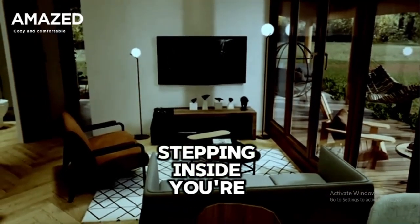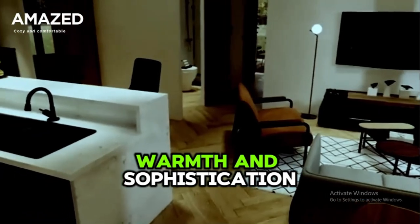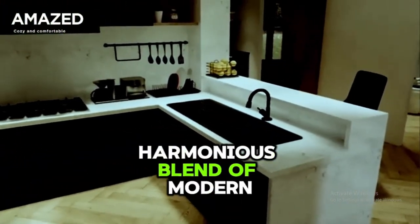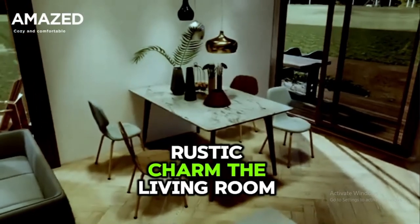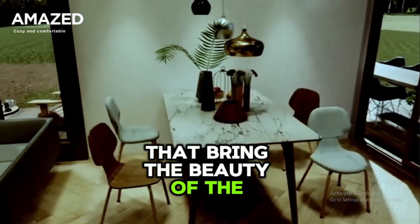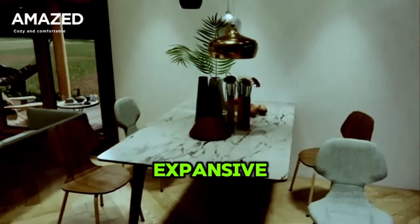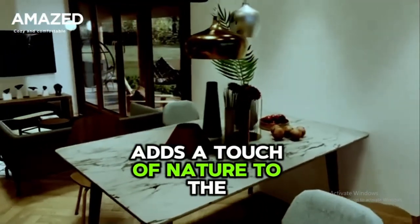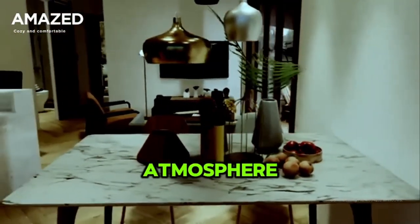Stepping inside, you're welcomed by an open-concept living space that exudes warmth and sophistication. The interior design is a harmonious blend of modern minimalism and cozy rustic charm. The living room is spacious, with large windows that bring the beauty of the outdoors inside, making the space feel even more expansive. The use of natural materials like wood and stone adds a touch of nature to the industrial setting, creating a calming and serene atmosphere.